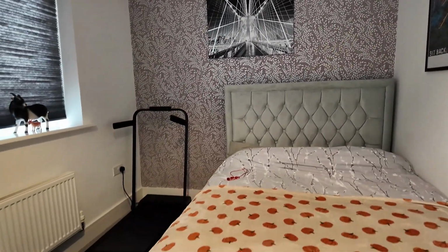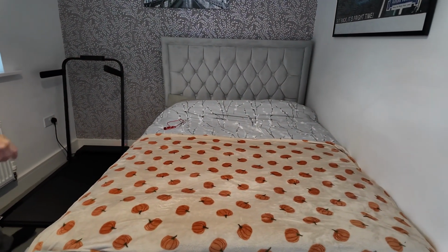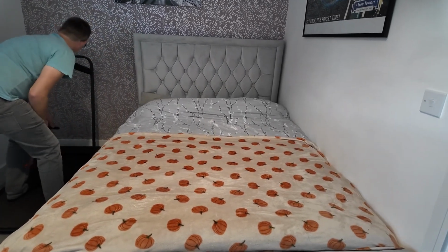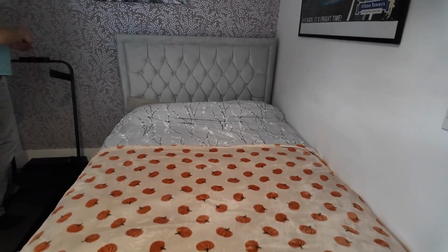And we got this, haven't we, as well, the pumpkin throw. Yeah, so we've got the pumpkin throw on there as well. Originally, because last year we had this bed in our bedroom, the pumpkin throw fit perfectly, but because we've got a massive bed now, it doesn't fit on very well. So I've popped it onto here now, which looks really nice.